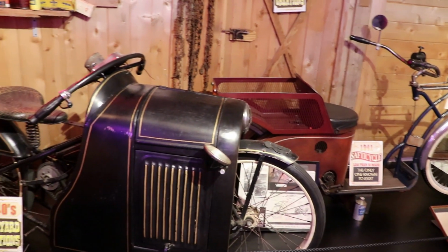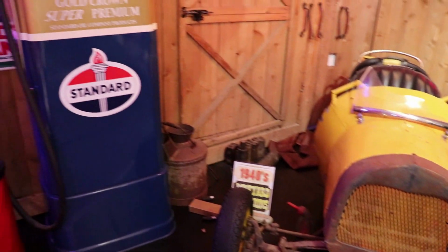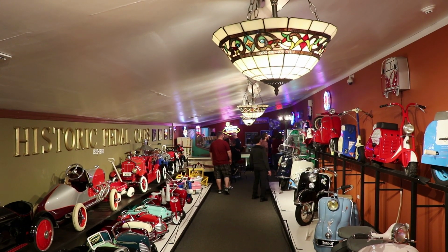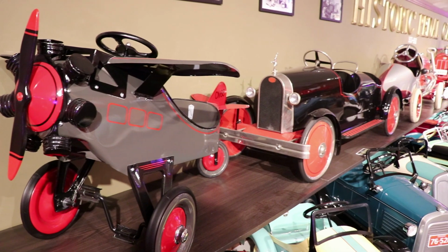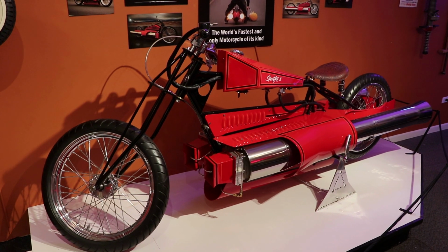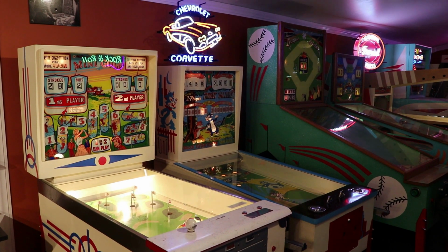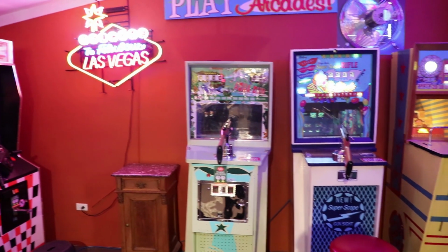Here are some historic pedal cars. This twin-pulse jet motorcycle set a new speed record. They have a bunch of functioning 1950s arcade games in here. These do predate pinball machines, but they are still mechanical games. And they have some vintage shooting range games.